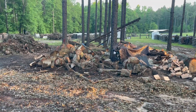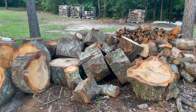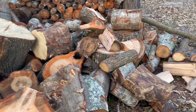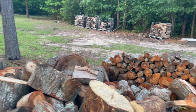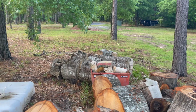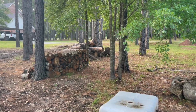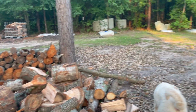Water oak, a couple pieces of live oak in it. All water oak here that needs to be split. There's a piece of live oak right there in the middle. And one little stick right there. But the rest of that, it's all water oak. Even that big piece there in the back. And then over there behind that box is some hackberry. Got that all split. Some more water oak there. And some pine back there that came in with the tree service. I'll probably end up throwing that in the burn pile. Just don't really feel like dealing with it.